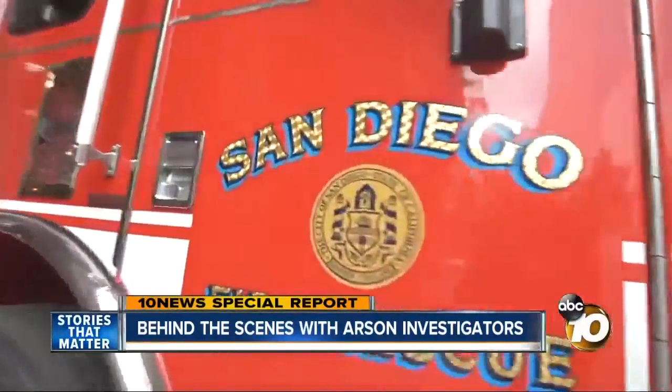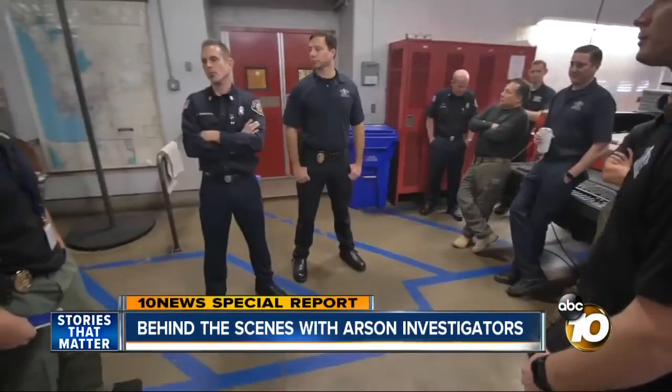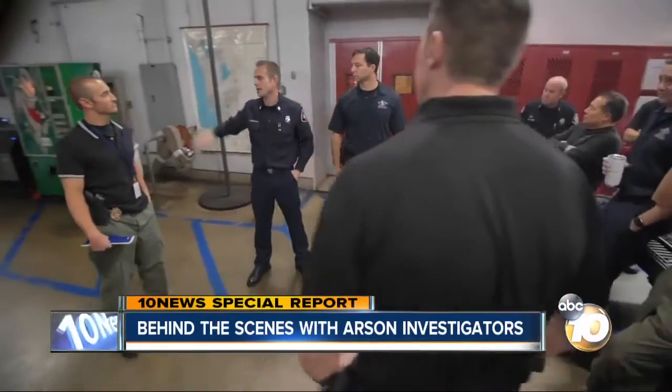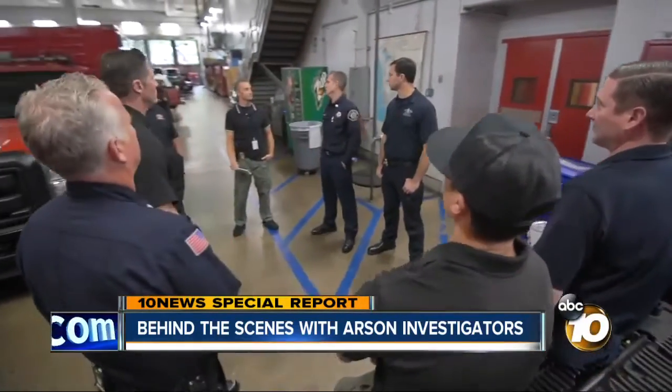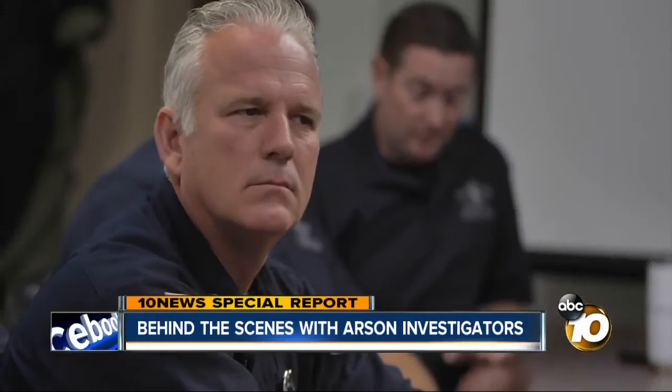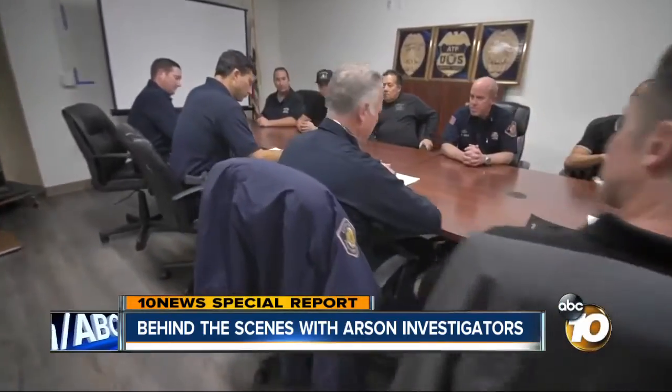It's the Big House, Station 1, the heart of San Diego's fire department. We're going to pull both investigation trucks. But inside is also home to the elite and highly specialized Metro Arson Strike Team, or MAST. We're going to go ahead and start this briefing this morning. Made up of fire investigators, police detectives, ATF, FBI, and the bomb squad.